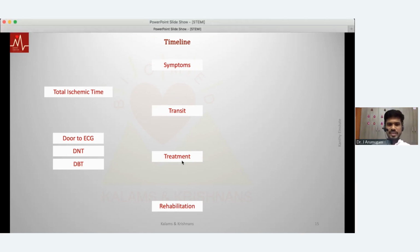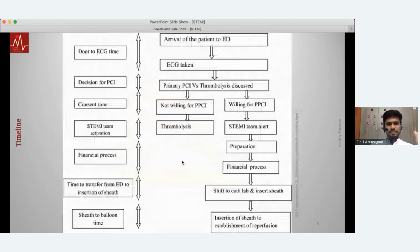If you look at this in slightly more detail, the same figure shows things here. Let's look at the right. Someone arrives, arrival of the patient to the emergency department. Then they take an ECG to confirm whether it's ACS. If it's ACS, whether it's STEMI.